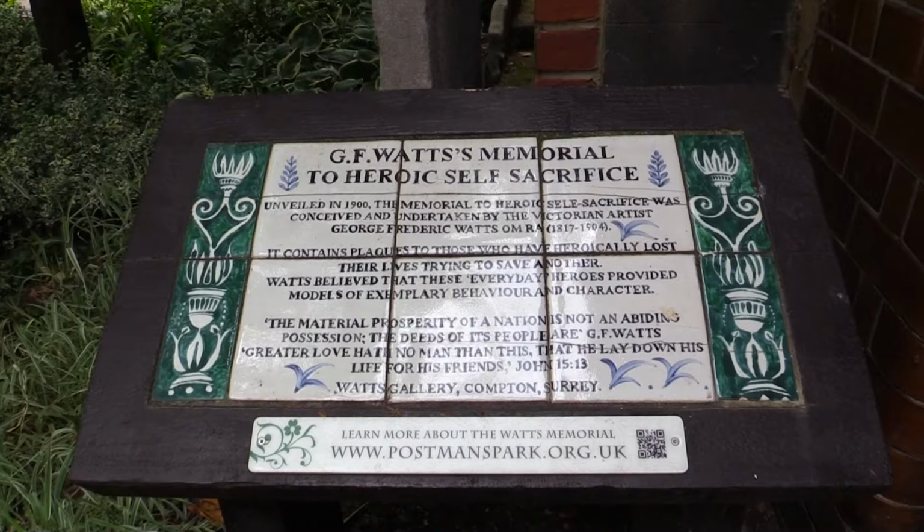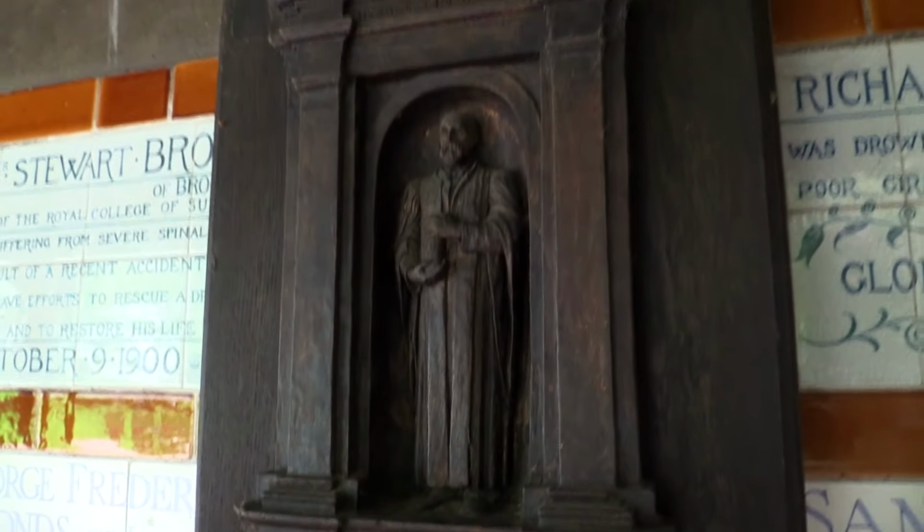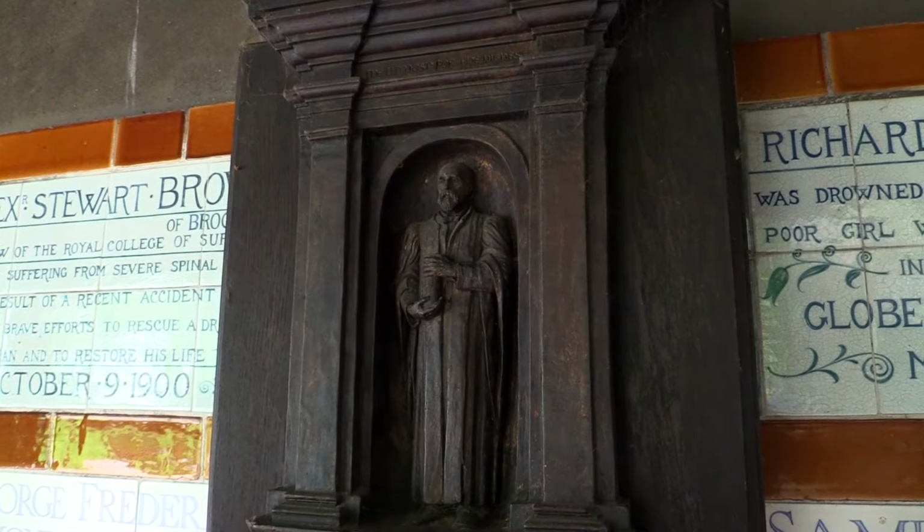Yeah, Watts is the guy who erected this monument. G.F. Watts. He was the chap who... Who? A fellow by the name of Watts. What? Who?